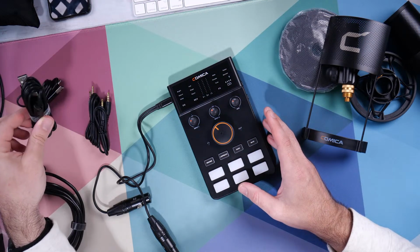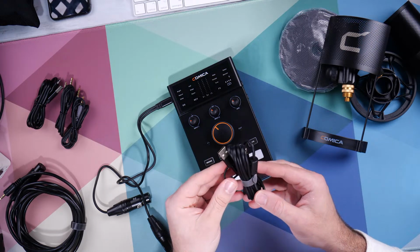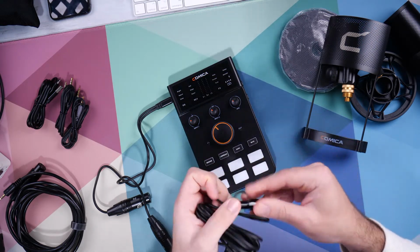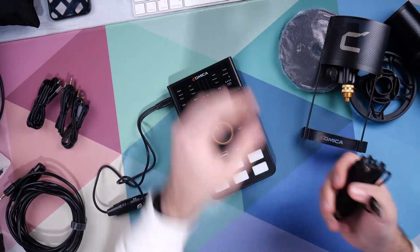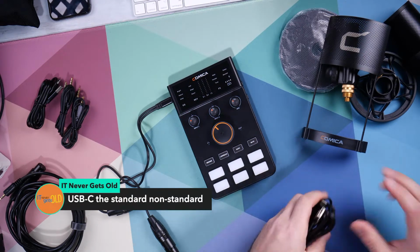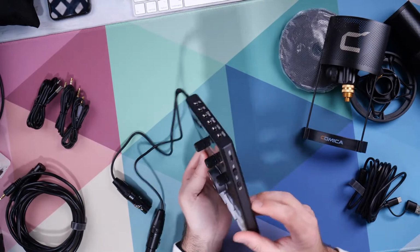And let's see, what else are we going to need? We're going to need USB-C. Yes, USB-C is the standard non-standard. I agree, this is a little bit ridiculous. But it does work, and it does mean that the rest of this is nice and slim, which is kind of cool.